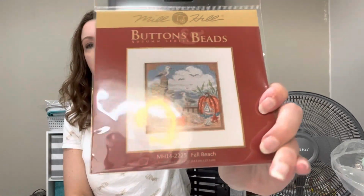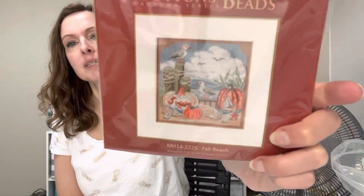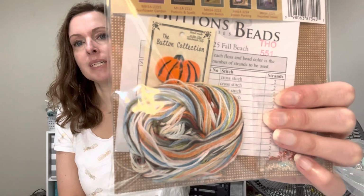These are so cute, these little bead and button charts. This is one of the new ones from the fall releases. This is Fall Beach. Got the little pumpkins at the seashore with the seagulls, and then it's got a big pumpkin there. Sorry, I haven't been using my voice much since I'm just home alone.